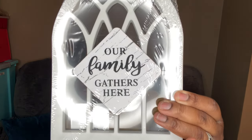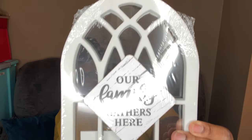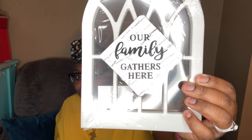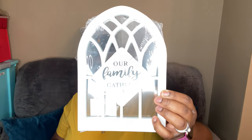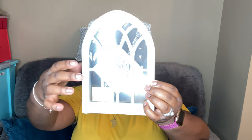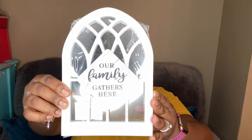It gives that farmhouse, I feel like, aesthetic when you're trying to decorate. And it says, "Our family gathers here." It's like a little window with the sign on it. I thought that was really cute. So I picked up this.